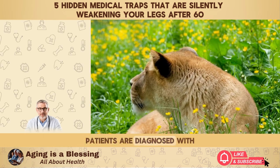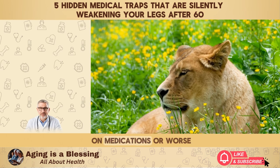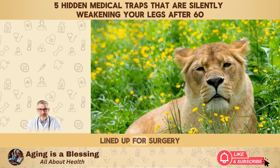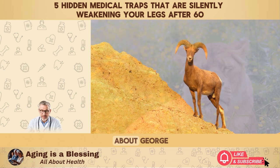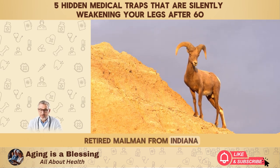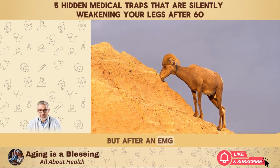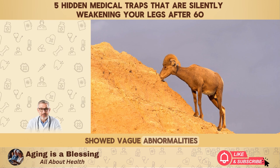Suddenly, patients are diagnosed with scary-sounding conditions, sent to specialists, put on medications, or worse, lined up for surgery. Let me tell you about George. He was 73, a retired mailman from Indiana. He had a little backache, nothing serious. But after an EMG showed vague abnormalities, his doctor suspected a compressed nerve.